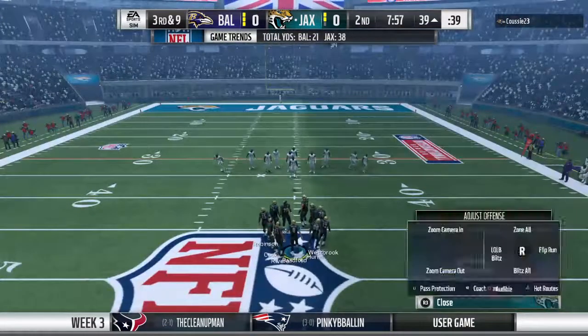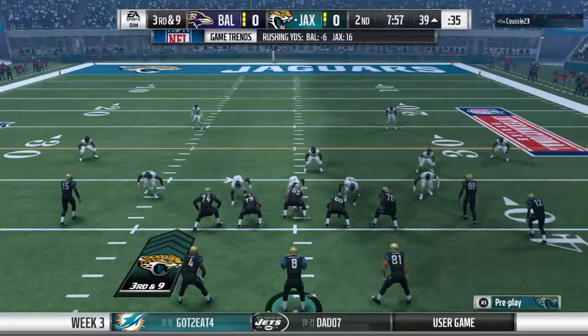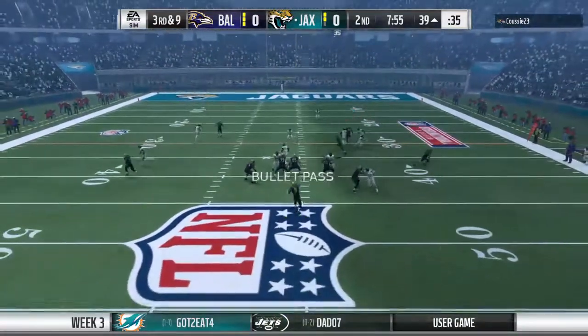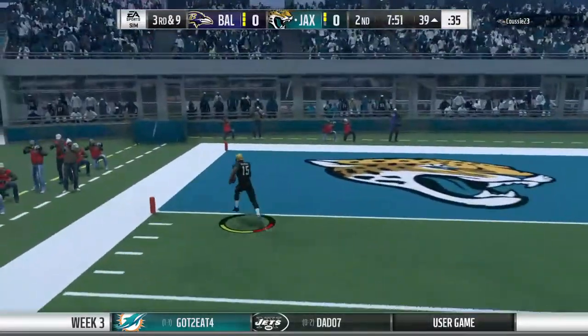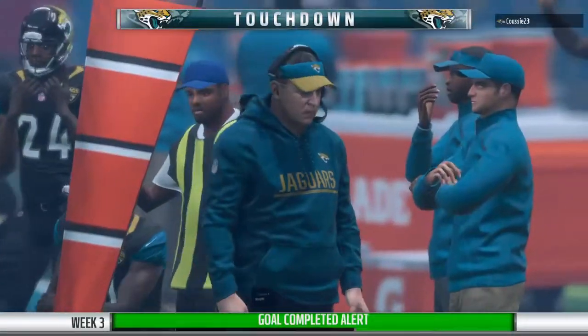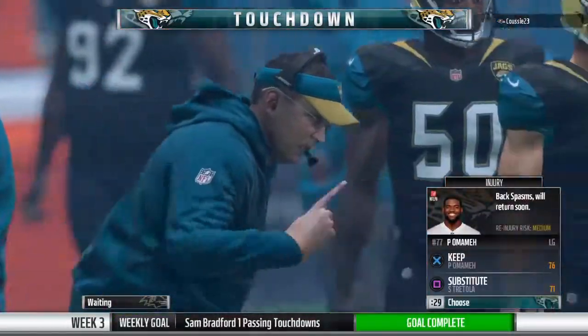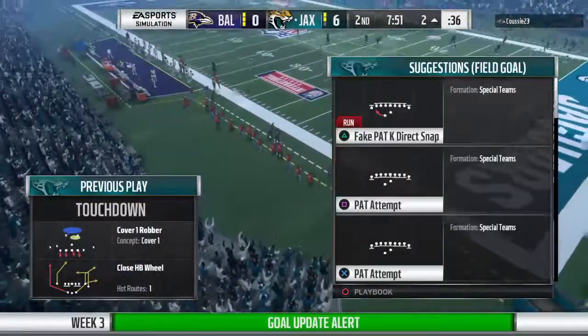They'll need to get it to the 30 for a first. This is 3rd down. From the shotgun, it's Bradford. And Robinson with a big catch. Touchdown, Jaguars. Allen Robinson, his second touchdown on the season. And the Jags are able to cash in for 6.